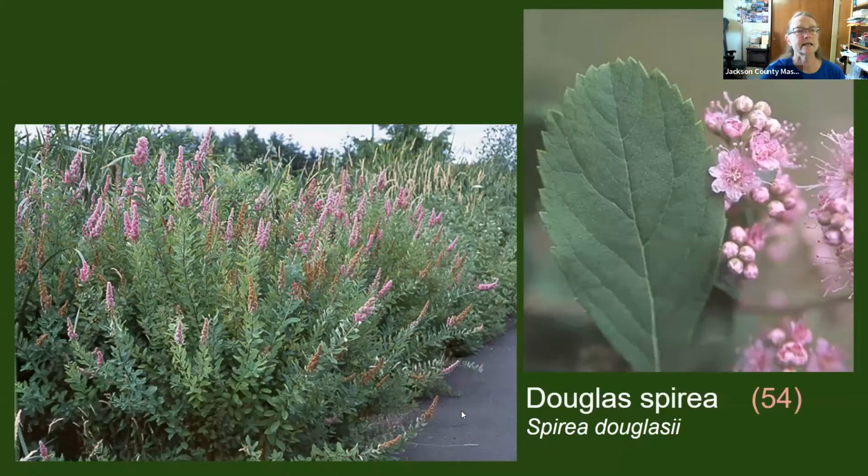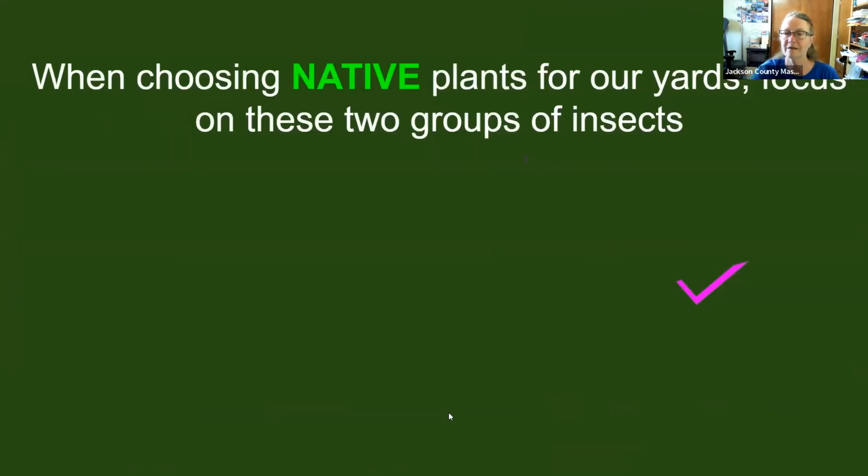Here's another nice native that likes kind of a wet site, or at least a water table that's pretty shallow. So if you're living in an area where the neighborhood is draining through your yard, you could plant Douglas spirea and grow 54 species of caterpillars. So when you choose native plants for your yard, you're focusing on 2 groups of insects.